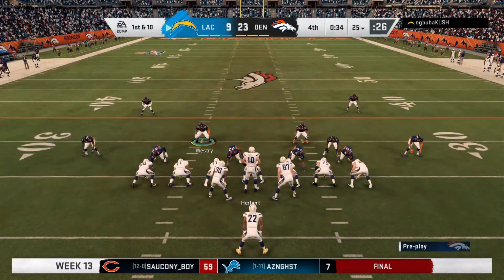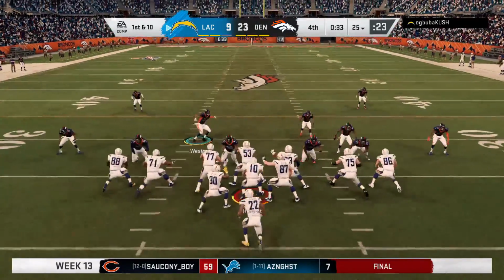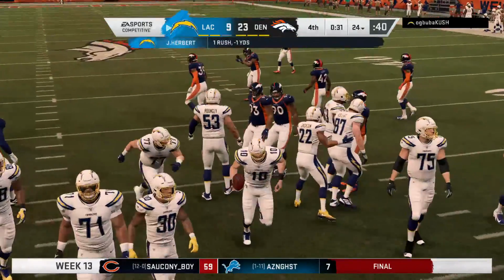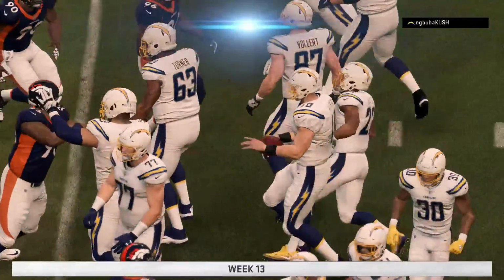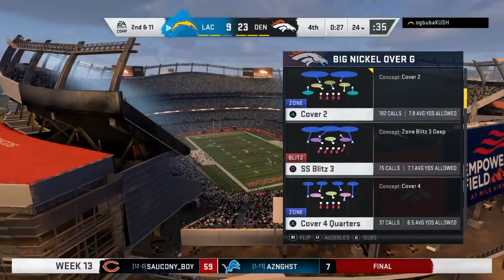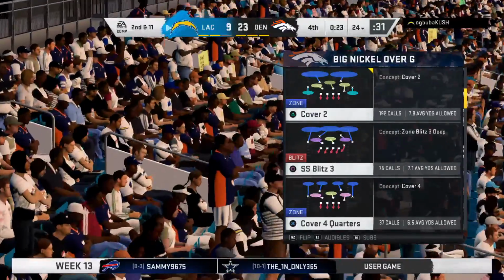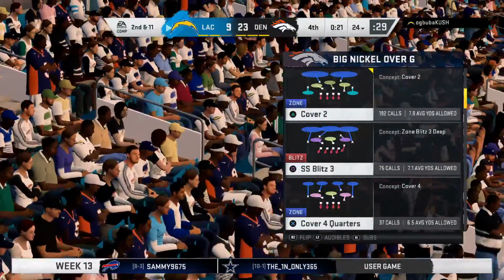The Charger drive about to get going. And they take a knee. And yet again, this run game just continues to be completely shut off. Completely stymied. I mean, they're trying to get some consistency, trying to find places to roam. They just haven't been there throughout this game.